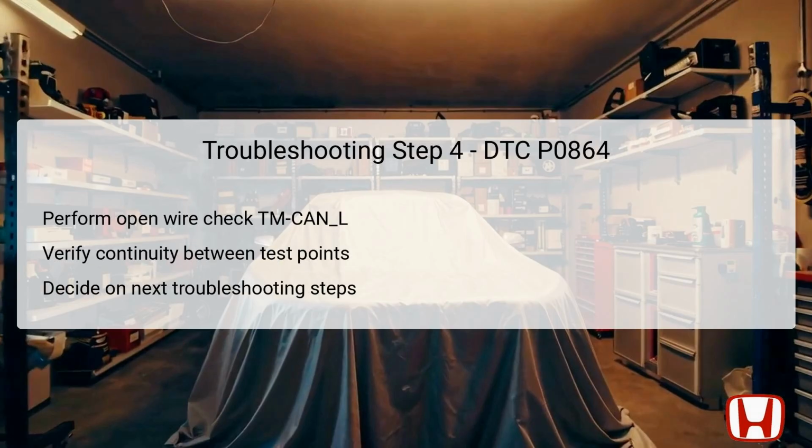The final troubleshooting step focuses on checking the TM-CAN-L line for continuity, following a similar process as the previous step. Start again with the vehicle in the off-lock mode and ensure that both the PCM and TCM connectors are disconnected. For this step, test point 1 is TCM connector number 12, while test point 2 is PCM connector A number 20. By assessing continuity between these respective test points, you can identify whether the TM-CAN-L wire is intact.